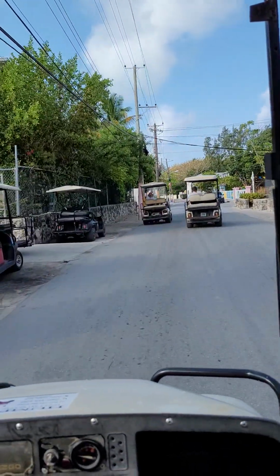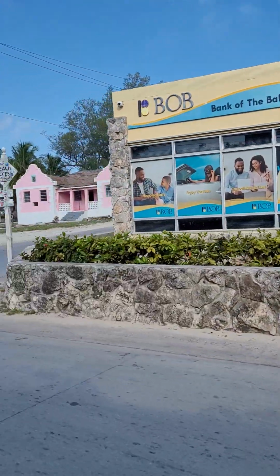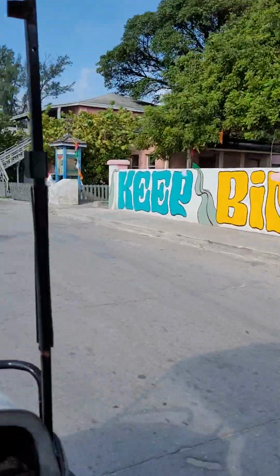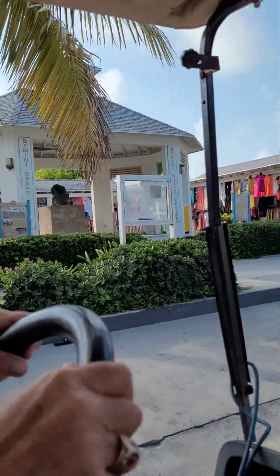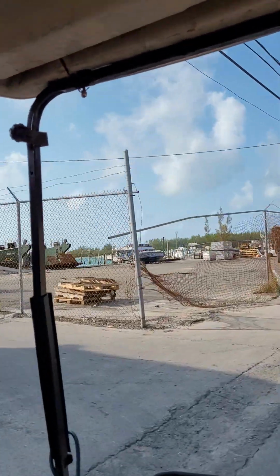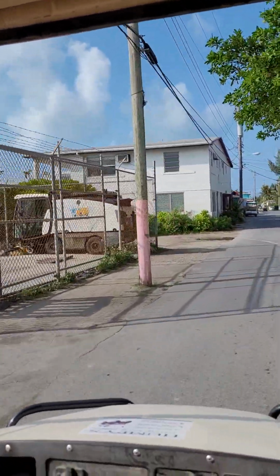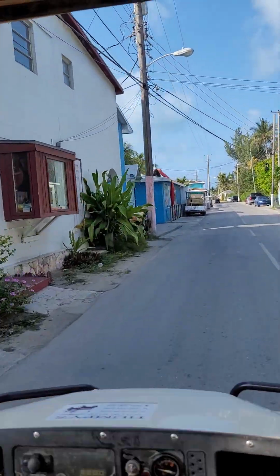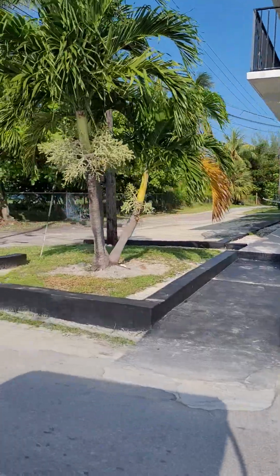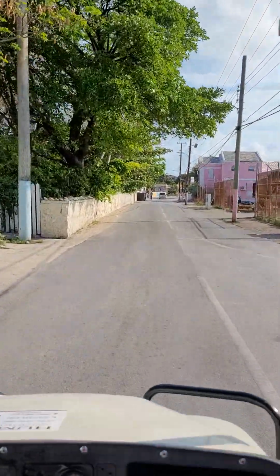Slowing down. Bank of the Bahamas. Beach access that way. We're looking for the police station. Little shopping area. Donna likes to shop. Down here on the right, we would find it. There's a fire station, but I can't even get far. Hey, sir, where's the police station at? Directions. We passed it apparently.